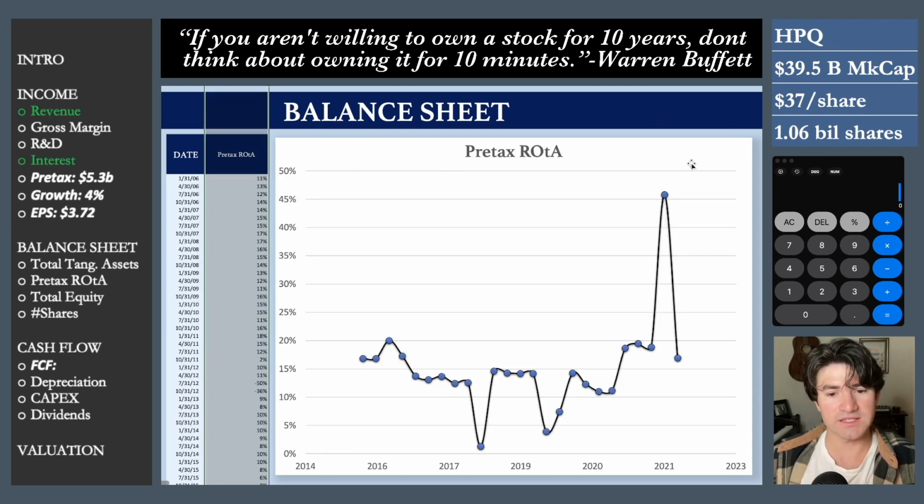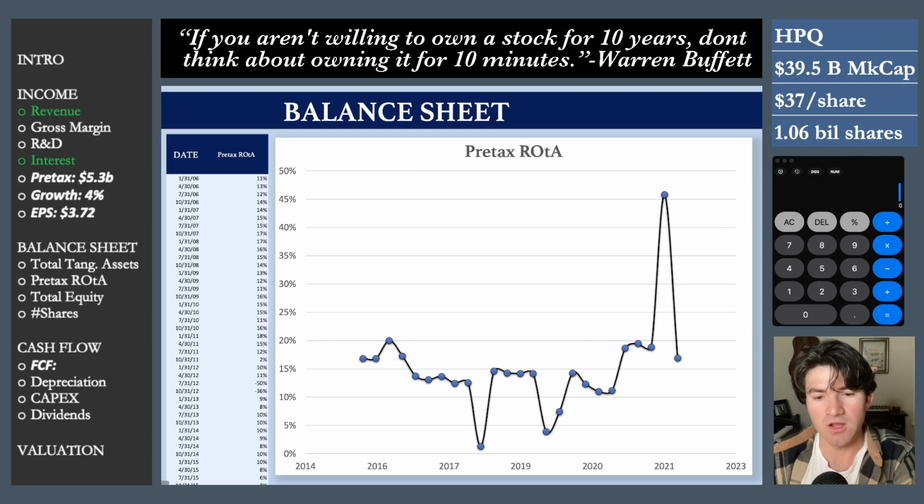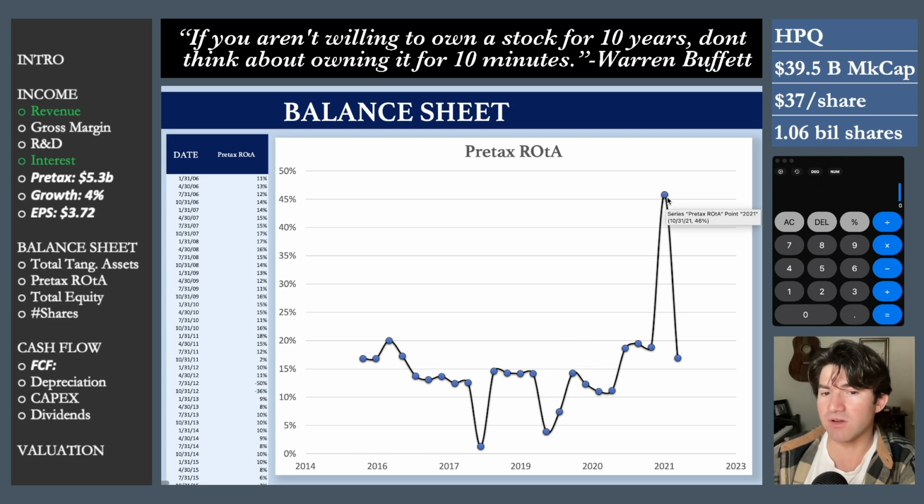Okay, so what this is saying is I take that pre-tax income and I divide by the total tangible assets, and make sure it's multiplied by 4 if we're looking at quarterly so that it appears as a yearly number. And you can see here they're making right south of 20% pre-tax return on tangible assets, which is pretty strong. Look, they have this big outlier. That's a good outlier, but it's still an outlier.